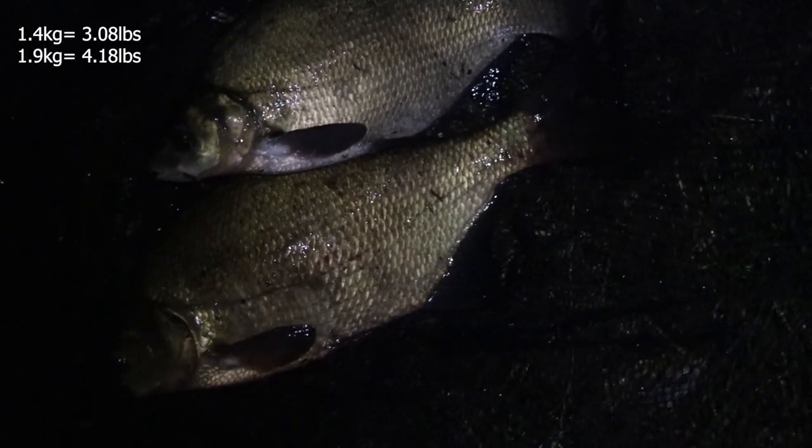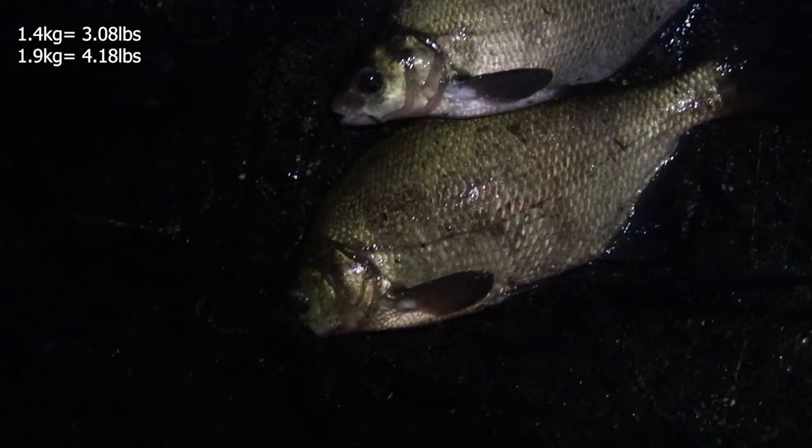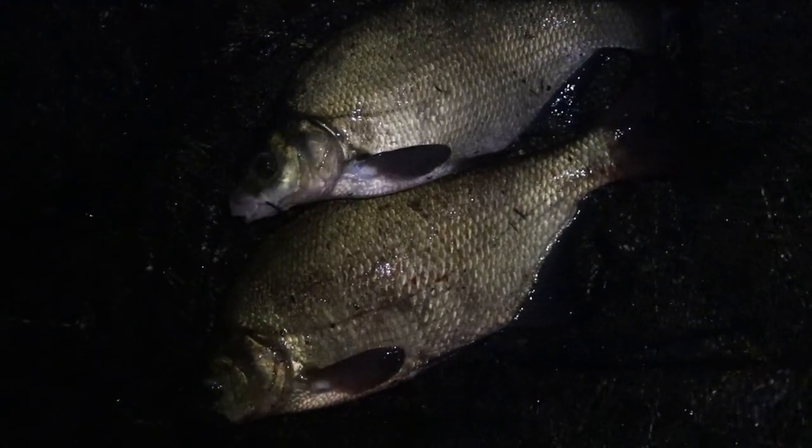The smaller one actually yanked my rod off the rod holder. Like, yanked it hard. Look at these two fish. The smaller one is like 1.34 kilos or something, but the bigger one was 1.9 kilos. Oh my god, that is insane.